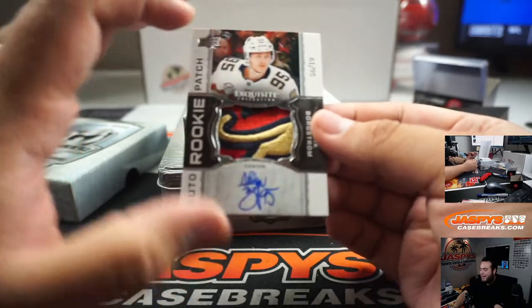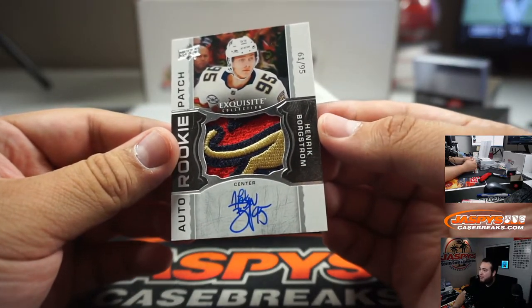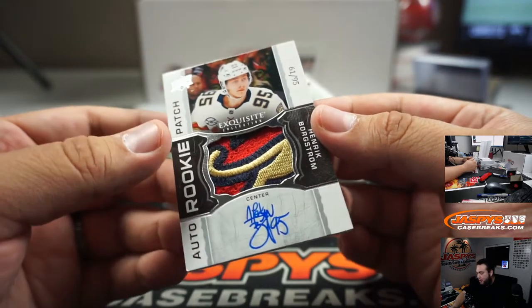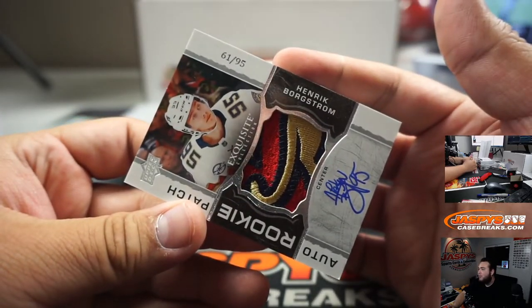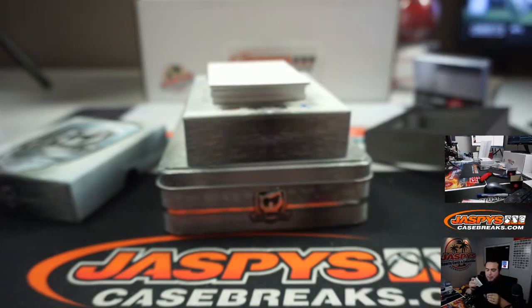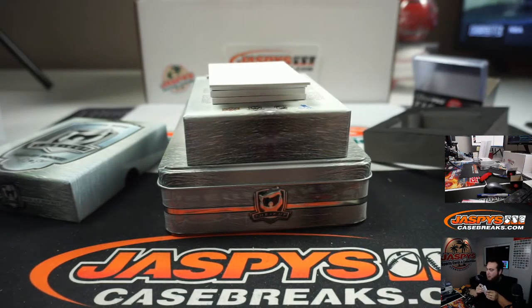And what a nice patch. Look at that. Never got this guy's autograph. So much scribbles, but Henrik Borgstrom. Remember, these are numbered jersey numbers. So 61 out of 95. Beautiful patch. Florida Panthers. Joey with that one.